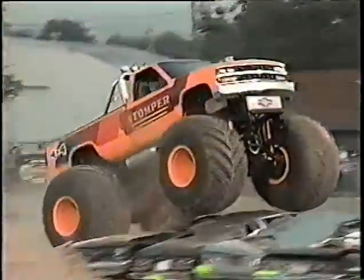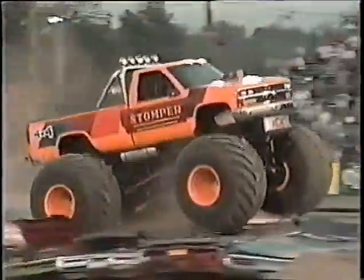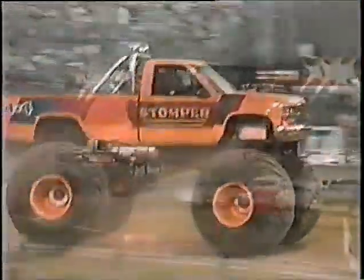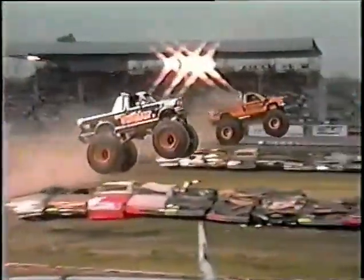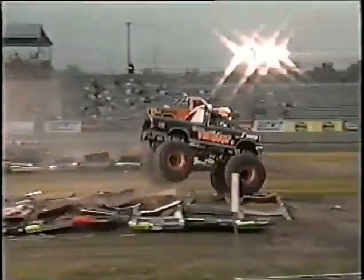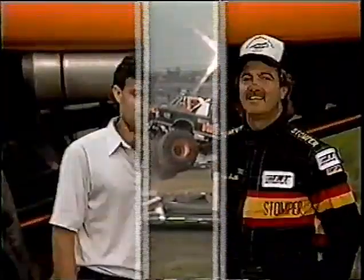Let's take a close look here at an ISO of Stomper. Okay, let's see what happens on his run here. Right after that first set, he gets a little bit sideways here. He lets off, but he's still got plenty of time. But look at this. Mr. Twister just catches up from behind. A close run, but Stomper takes the win.